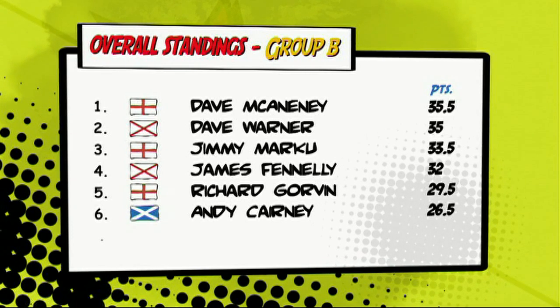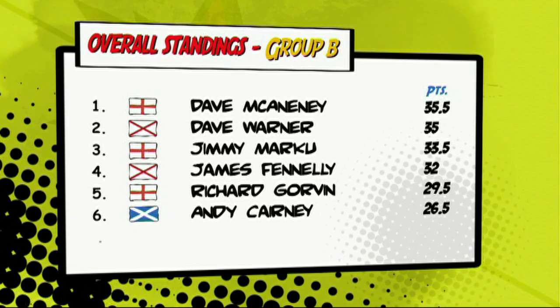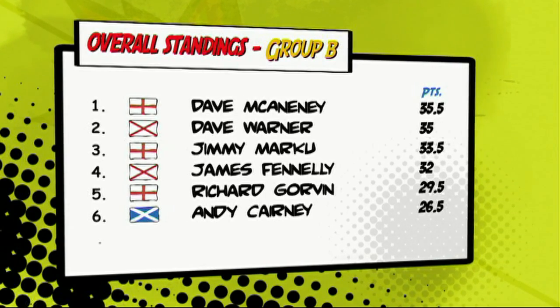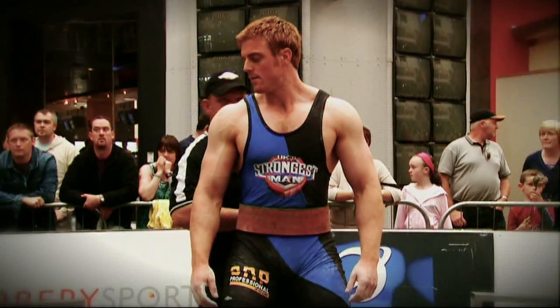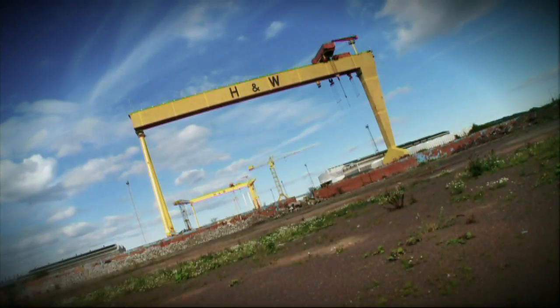Overall then, Dave McAnally leading the proceedings, but it's tight at the top. Just 2 points separating 1, 2 and 3. Two men get eliminated, remember, and James Fennelly, Rich Gorvin and Andy Kearney look favourites for that. Well, Jimmy Marcoux, good strong performance from him, and he's needed it. But these three men have an awful lot of work to do when we come back after the break for the Curdler.